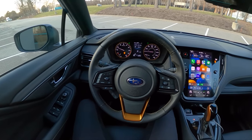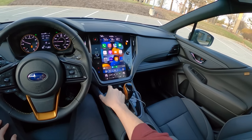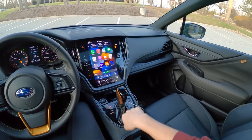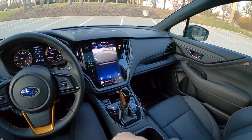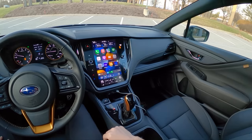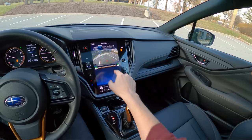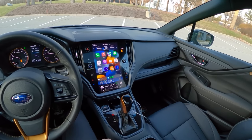Pretty nice looking space. I do like the simplicity of everything here. Traditional shifter, parking brake is right next to it. You've got a camera view that you can select very quickly, to see in front of you or behind you, depending on if you're in drive or reverse. It's not the biggest camera display because of this vertically oriented screen.